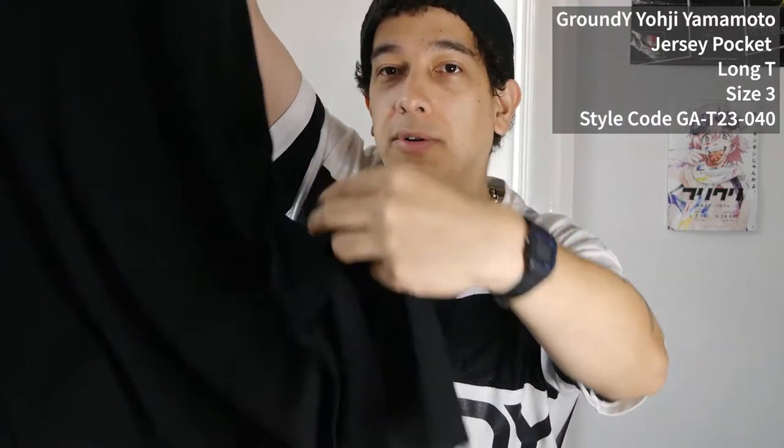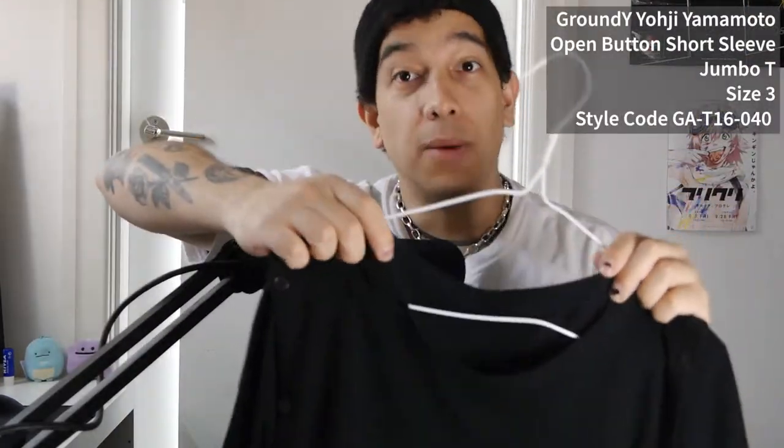First up, I picked up this very, very long tee. It has a little pocket and also has these details here that you can either button this side up or keep it open. I really, really like this top. It's super long though, so it does really cover almost everything else it's worn with. You can also wear it as a dress, but I really, really enjoy it, and it's a good layering piece, honestly.